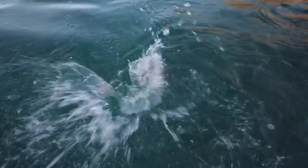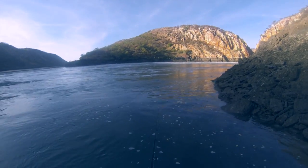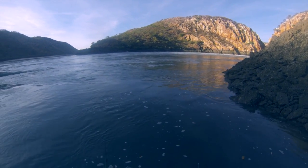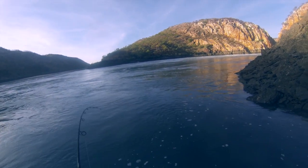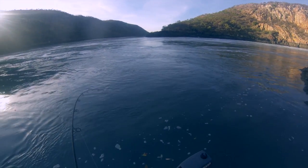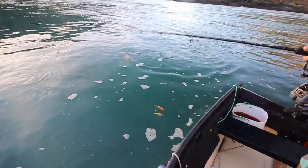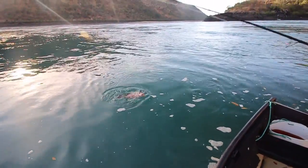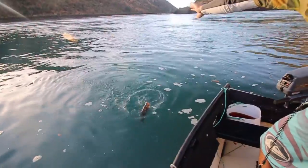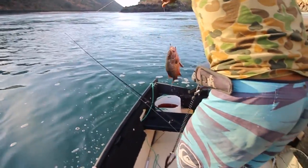Classic. We got a little jack. Wait, wait. Pull that damn stick. Hard to know. Oh, look at that. That's a good jack. Oh, it's a beautiful jack. That's a very nice jack. Oh, yeah, it's hooked nicely in the top lip. Lovely.